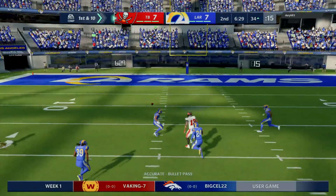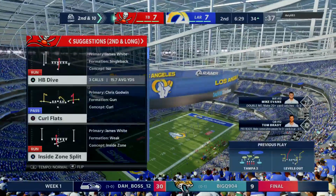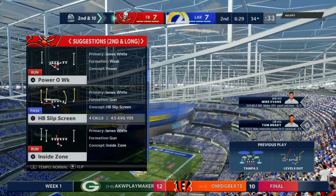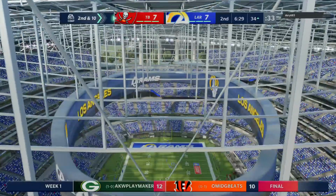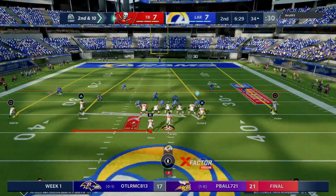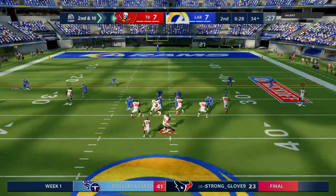Throwing on first down is Brady. Throwing over the middle, and it's incomplete. Mike Evans, the one he was looking for. And that'll bring up 2nd down. A lot of times it's that first read that you have. Maybe you get it in pre-snap, and he locked in on his target, but he was covered quite well, and that one's incomplete. Brady's incompletion on first down leads to a 2nd and 10.